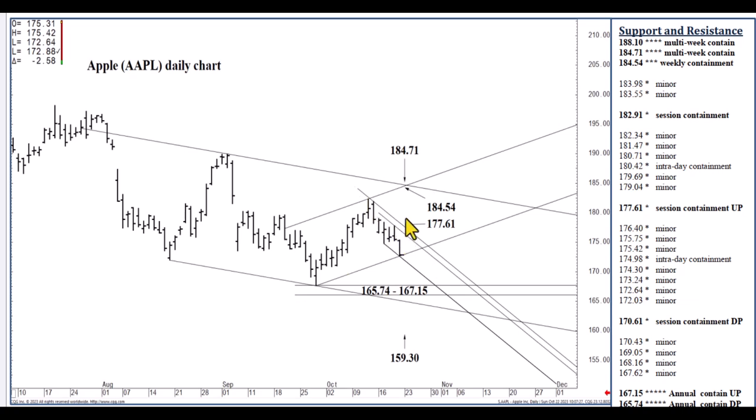I see that as a buy signal that should play out over the following 3 to 5 days, by the end of next week at the latest, for the mid 180s. 184.54 is a new rising channel top. So closing above 177.61, I see no good reason to be short this market as we move into later week. 180.42 would be expected, actually, that would be tomorrow. I don't show them both in the same chart, but if we close today above 170.61, 180.42 is likely tomorrow.